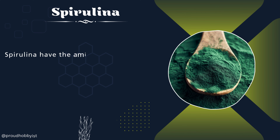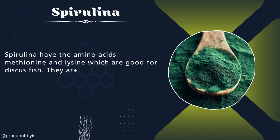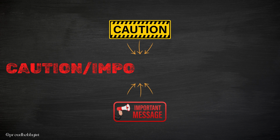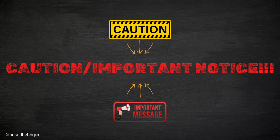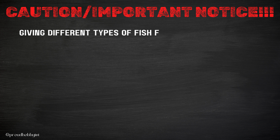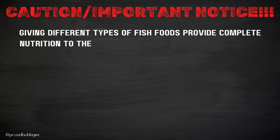Spirulina has the amino acids methionine and lysine which are good for discus fish. They are mainly mixed with frozen food formulas. They provide good color for discus fish. Giving different types of fish foods provides complete nutrition to the fish.